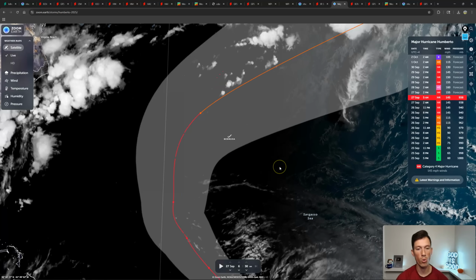Bermuda, you are in the cone. This still means that the center of the storm can move over you guys. So you're still well entrenched in that cone right now. I think you'll get impacts regardless with such a strong hurricane.